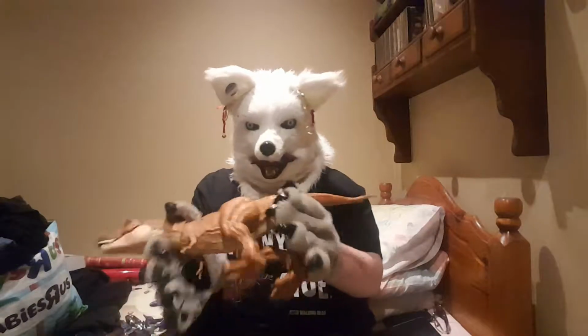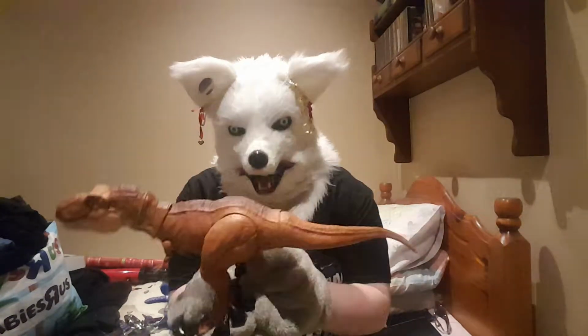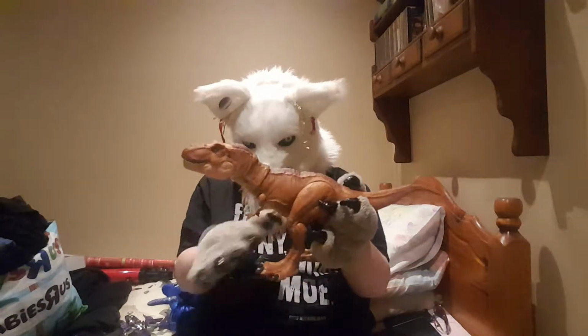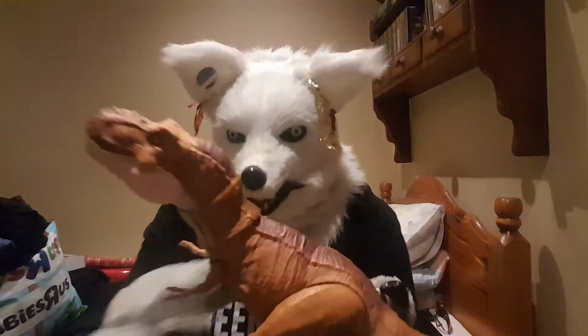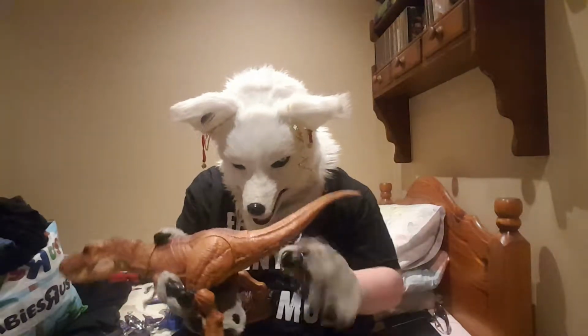Number 2 is another one from Mattel. And number 2 is the Jurassic World Legacy Collection Extreme Chomping T-Rex. So this one goes with the Spinosaurus, and this is the Jurassic Park 1 T-Rex. So you see, the figure doesn't have any battle scars on it from fighting the raptors. So this is Rexy from Jurassic Park 1, before she has her encounters with the raptors.